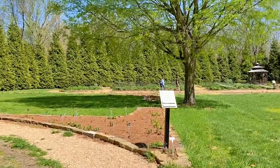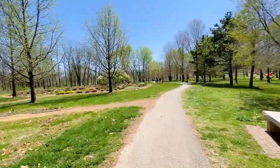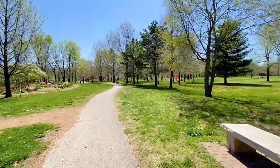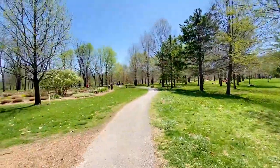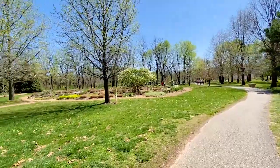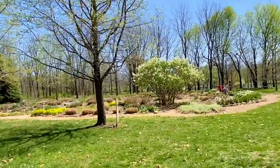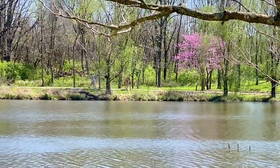Oh, this says Lily Garden. There's something over there. Oh, there's the people in the hammocks again. I want to be them. Getting back to the lake from the beginning. That tree's pretty. It's so pretty across the water.